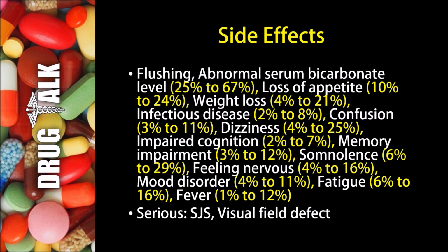Now, as with all medications, there are some side effects or adverse reactions that patients may experience while using Topiramate, so I'll go over some of those here now. Some patients may experience flushing while using this medication. 25 to 67% may experience abnormal serum bicarbonate levels.